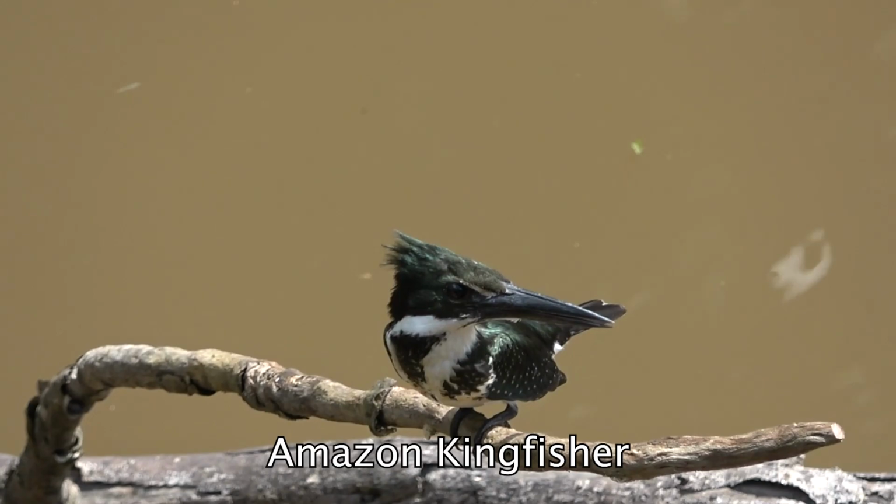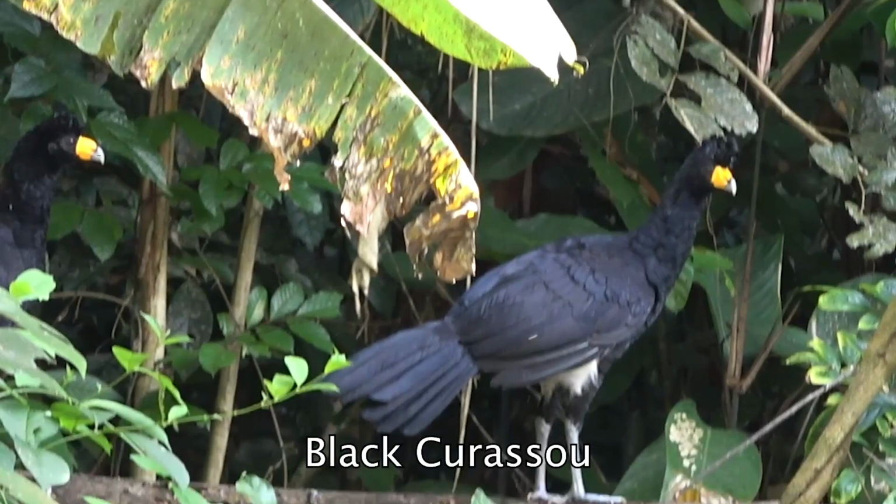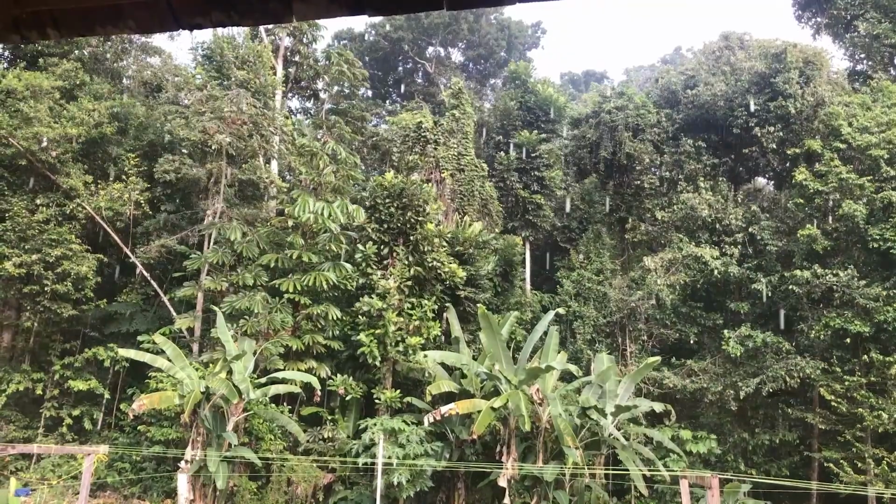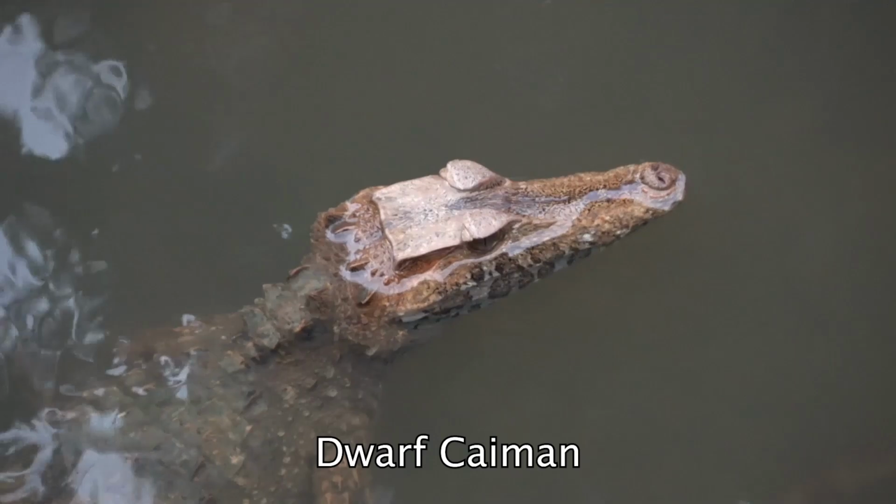There's a bird, a real bird. Black curassow, a yellow bill. Vulture, sir. Seems to like him. Part of being in the tropics. It's a white-winged vulture.